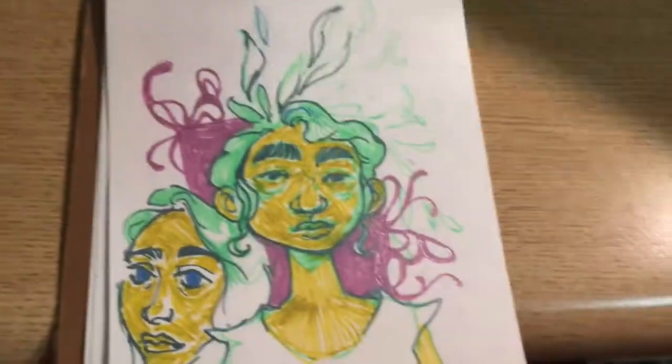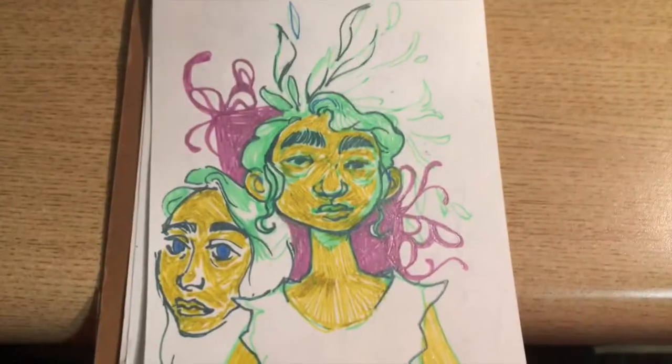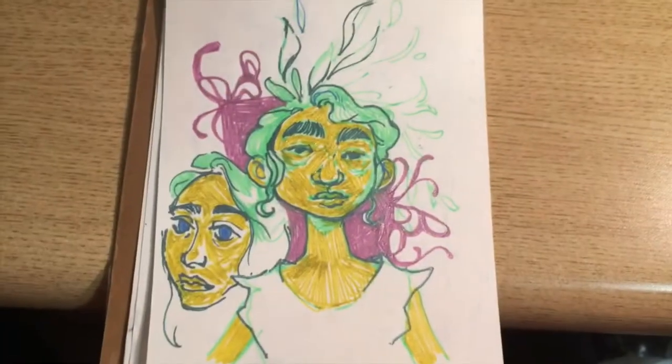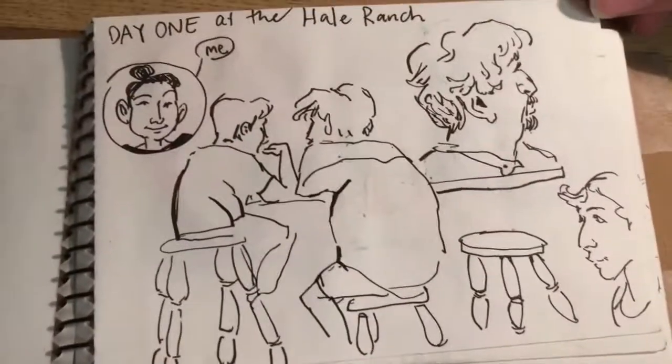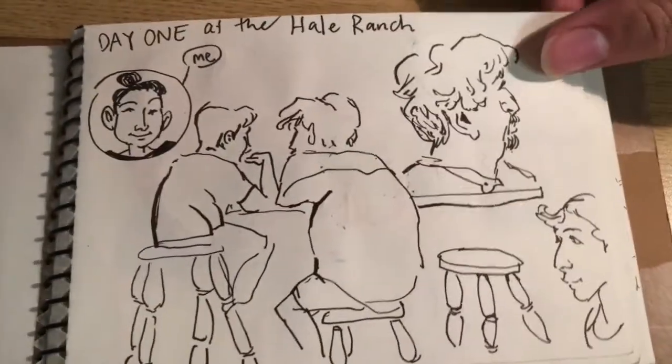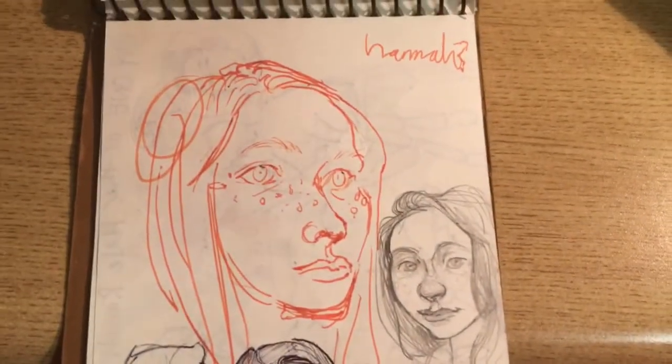That was from, I found a huge stash of random gel pens at the ranch my family was staying at and created this, even though it's pretty gross. These were sketches from my family ranch. These are some of my family members. That's kind of my cousin. It doesn't really look like her though.